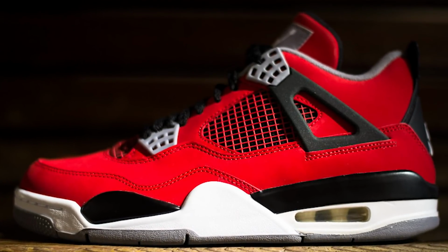The Toro 4s were probably the one sneaker that really got me into Jordans when I first started getting into sneakers, because I was really into Supers back then, but then I saw the Jordan 4 Toro come out, and it came out a day or two before my birthday, so I had no birthday money because I didn't have my birthday party before it, so I took an L because those Toro 4s sold out instantly.